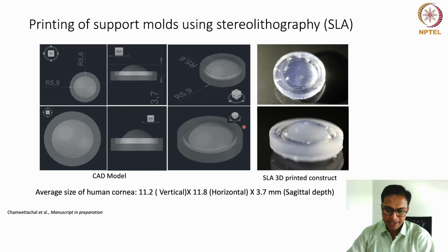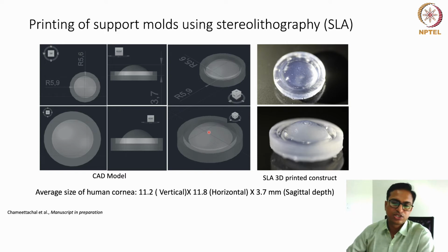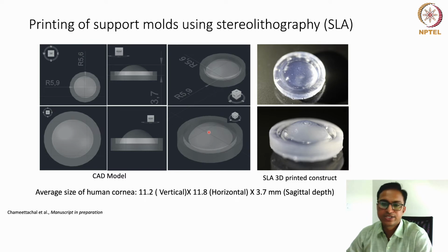Then we adapted a bioprinting approach, where we used a mold based approach. First, support molds, convex, dome shaped, were prepared as per the design of the corneal structure. These support molds are almost 12 mm in diameter, and are striped centrally and peripherally. We used this mold based concept for generating the 3D bioprinted cornea. These molds were printed by stereolithography, where using resins and laser light we can print 3D structures.